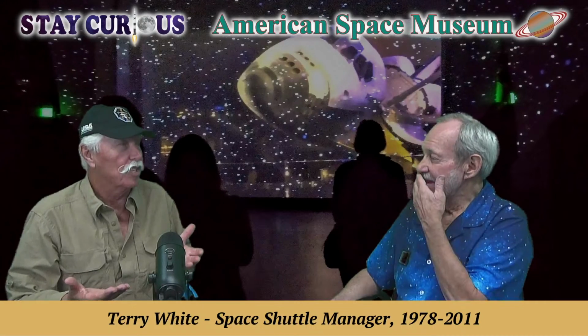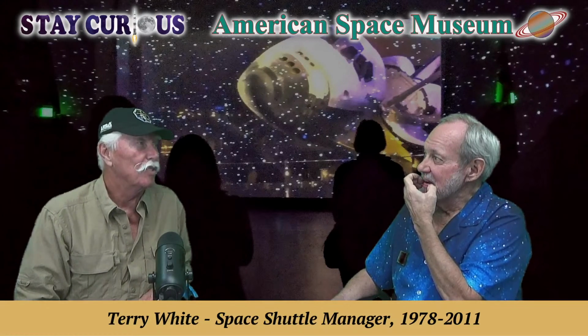Rockwell in California could strip the body flap and redo it, and we'll fly with that. At a later date, when both of the vehicles are there at the OPF at the same time, we'll swap the body flaps back. So we lost Challenger, so Atlantis was still flying with Challenger's body flap. That's very interesting.